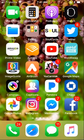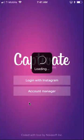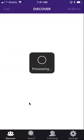When it comes to iPhone, I use Captivate right now, okay? If you don't have an iPhone, I know Captivate doesn't work. So for Androids, I would suggest Followers. I did look that one up, and it looks like it's really good. There's another one called Cleaner that you can also use. Captivate is really good. When I first wanted to get over 10,000, this is what I used.